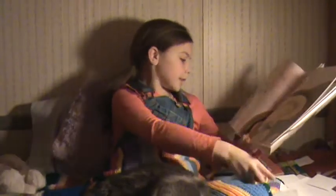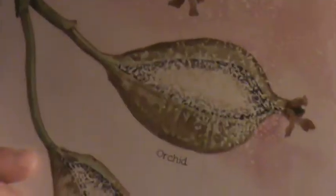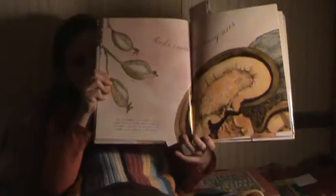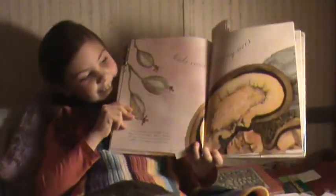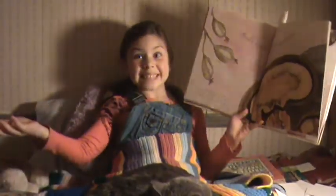Let's see here. Seeds come in many sizes. This is an orchid seed, and each one of those tiny little white specks is a seed. And the Coco de Mer plant, coconut, is a huge seed. I mean, like it could weigh a pound. The Coco de Mer palm seed can weigh up to 60 pounds too. Whew. Can you imagine a 60 pound seed? It's huge.